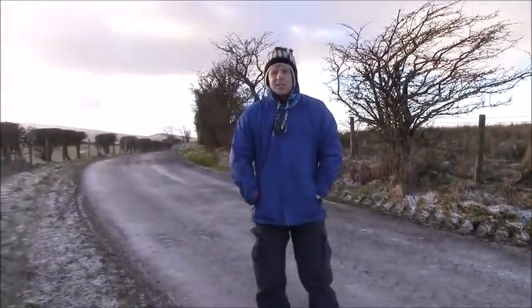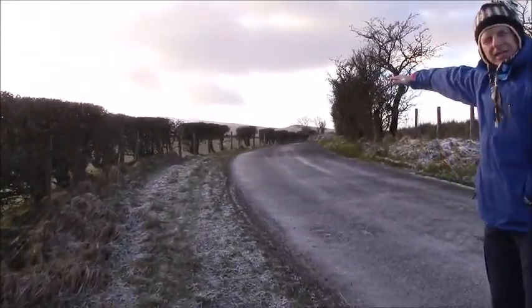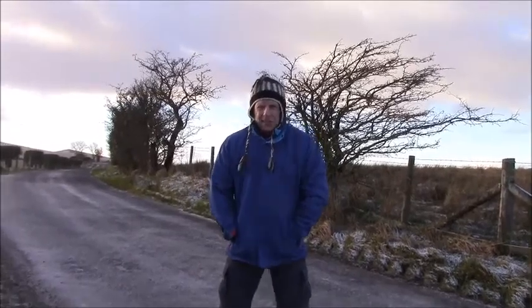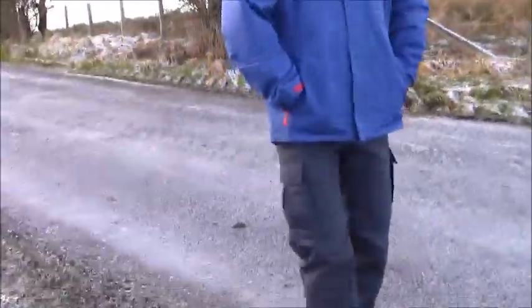We're continuing our climb towards Fellside. It's a gentle pull now after we've got the path. Oh, I can't speak. I'm free. Go. We continue. Oh, I can't speak. Continuing. That's what I'm trying to say.